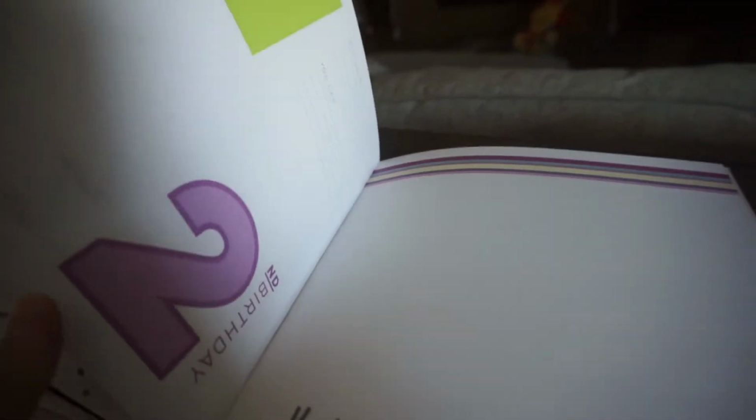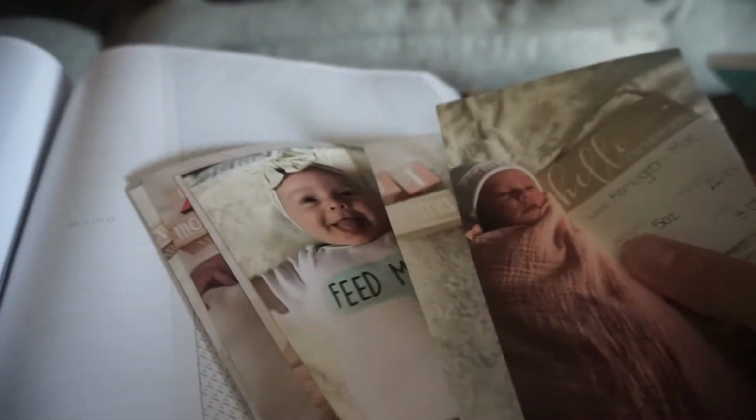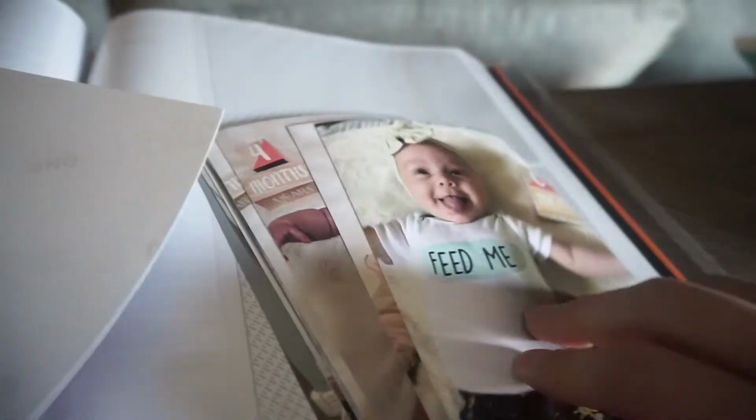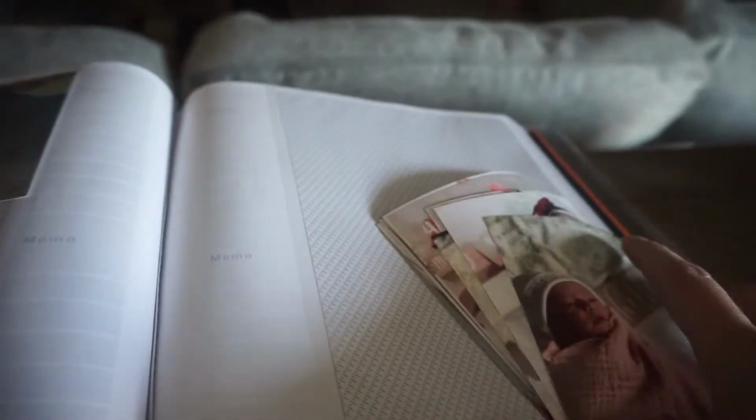So yeah, I'm gonna do that, and then I'm also putting in all of the other photos in this photo album. And then for her birthday, I'm actually doing like a little banner of like 1 month, 2 months, 3 months. I have all the way up to 11 months right now. So got all that done.